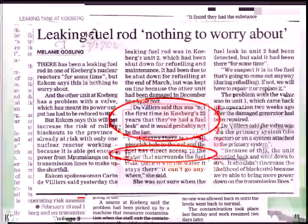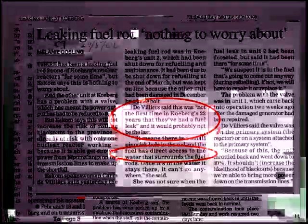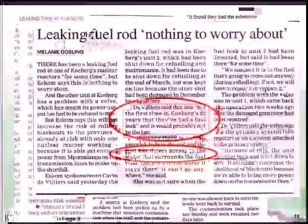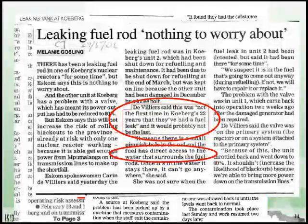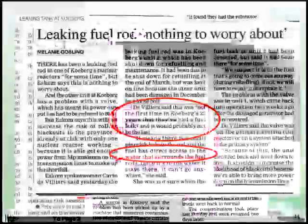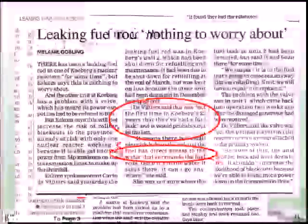Now, it's always interesting to see someone's response when you put a complaint to them, and you see how they respond to that. So here's the spokesperson of Koeberg responding. You might remember, do you remember this? About 90 workers got irradiated with cobalt. Her response, well, it's not uncommon for this to happen. Come on, get over it.